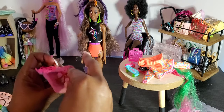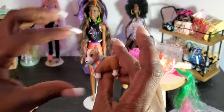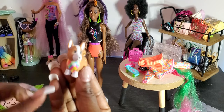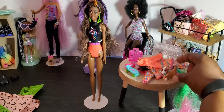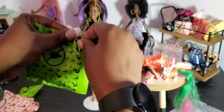Okay. So our next package, oh, so she's got a little doggy. Okay. So in the next package, you have what looks to be a corgi. He's kind of short haired and a short, little stout dog. And then he has on this really cute little doggy bandana around his neck, which is super cute. And the bandana matches her outfit. So they actually put everything together for our dolly.